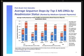On page 22, we note that lives alone status also travels across each of these 5 MSDRGs. Not by much.